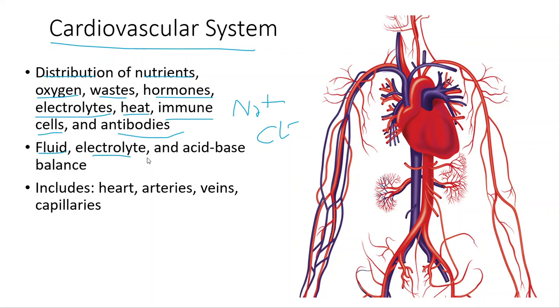Fluid, electrolyte, and then acid-base balance. The blood is going to help us to regulate the amount of water. Too much and we're in trouble. Too little, we're in trouble. Same thing with the electrolytes. Acid-base, our blood cannot be too acidic or too alkaline or it will kill us. The heart, the arteries, veins, and capillaries, which are part of the vascular system, are all part of this cardiovascular.